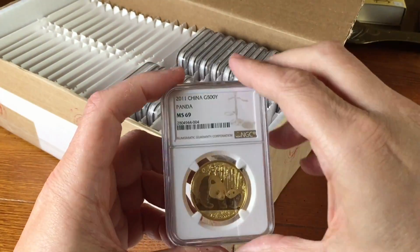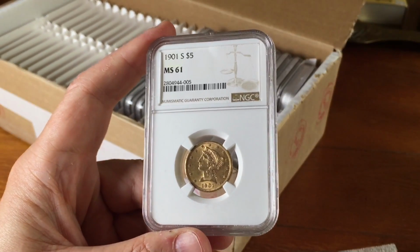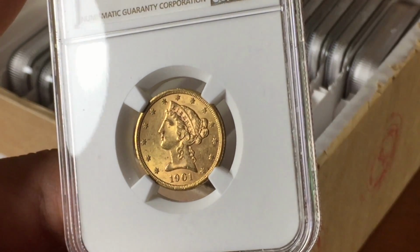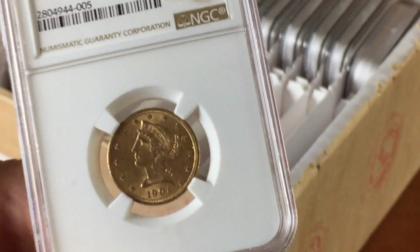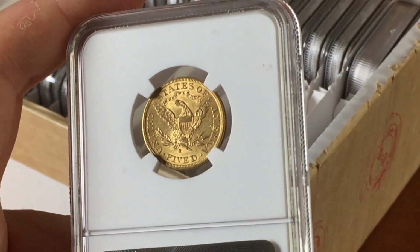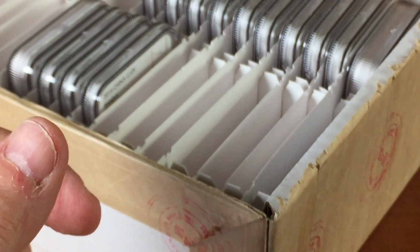Last one in the gold tier, 1901 S, mint mark for San Francisco, and this coin is, well, I thought it was pretty good, and I'm really happy to get the MS61 on this. I think it's a really good result. It's a nice coin. It's not cleaned. It's not problematic. It's just a good, genuine, nice condition coin. Lots of mint luster when you tilt it at the back. Just really nice to have that coin in the collection.